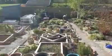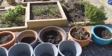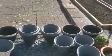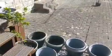Right, that's it for the decking. As you can see, there's lots of pots ready. These pots are not for flowers, these are for chilies and for tomatoes. We haven't got a greenhouse, but we like to grow tomatoes and chilies on a patio because it's quite sunny, and we've been quite successful for the last 2 years.